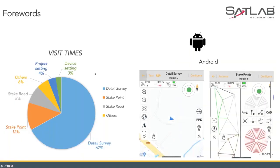For the start, before we go to our software presentation, take a look at some details about the interface. We made some tests, and our users mostly use the detailed survey interface, 67%, and also mostly use the stake point interface. So we mainly focus on developing these parts to make them easier and more useful.